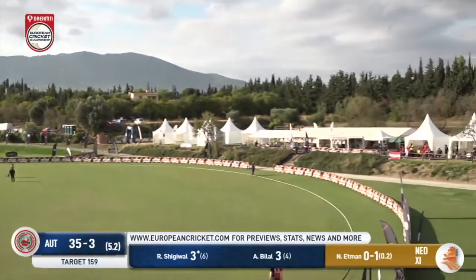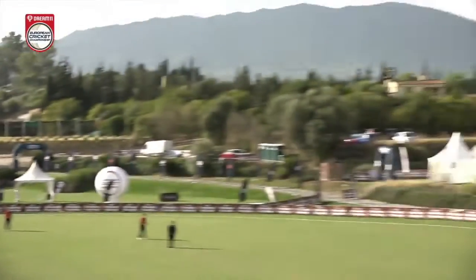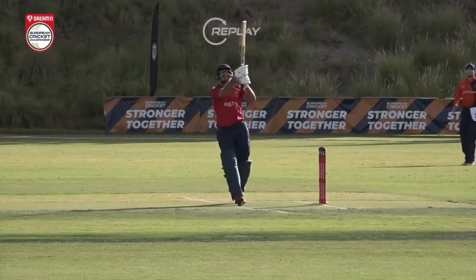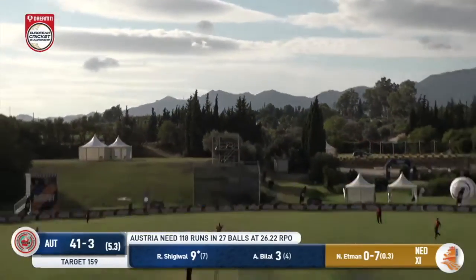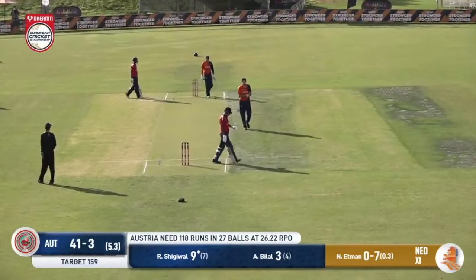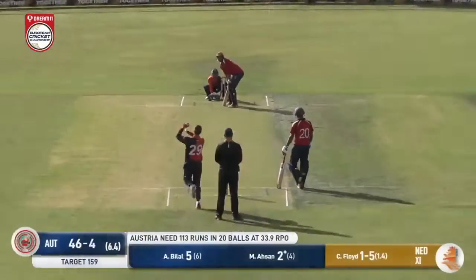Hit very hard by Shigival, and a 6. A rare moment of joy for Austria. And that's got the batting dugout a rare thing to celebrate. Shigival's first 6. Skied up from Shigival. Should be caught. It's a caught and bowled for Neil Zetman, and it's the end of the Austrian skipper Razmal Shigival. 41 for 4.